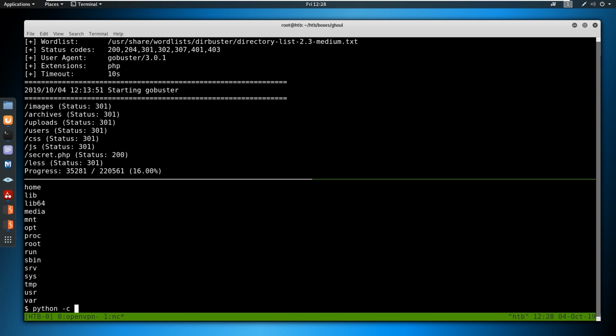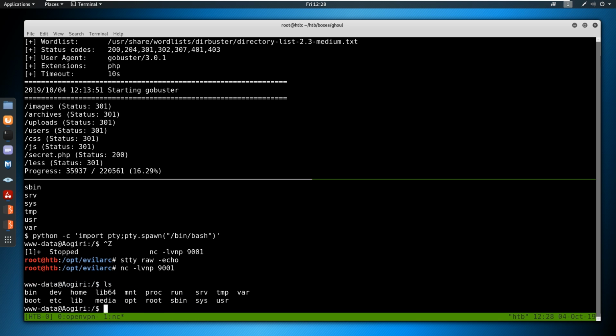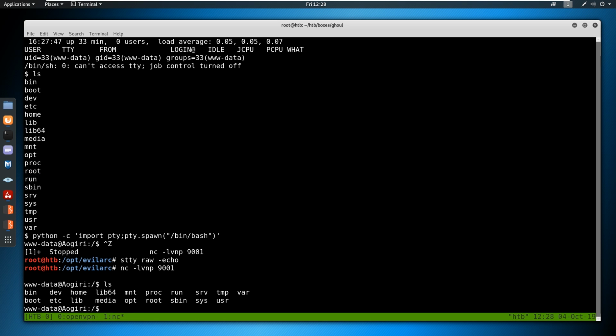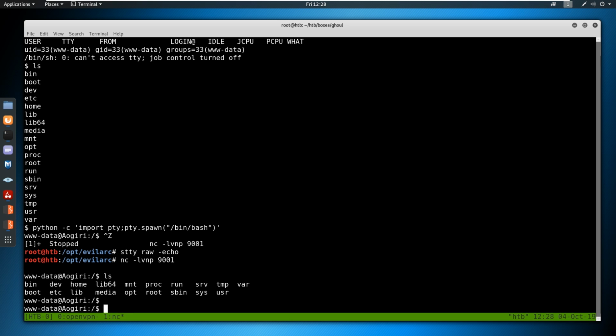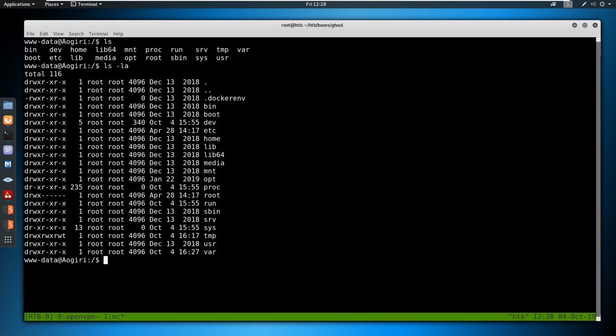If we do python -c 'import pty; pty.spawn("/bin/bash")', and then we Ctrl+Z, stty raw -echo, fg, enter, and now we have tab autocomplete and everything. I'm just going to kill this gobuster because I know there's nothing else interesting there. I'm also going to export TERM=xterm so I can clear the screen. But the first thing I wanted to do was check where I am. If we do ls -la on /, we see we are indeed in a Docker.